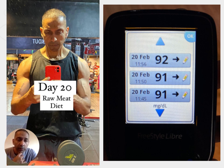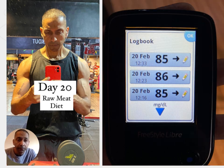So today is day 20 of my raw meat diet, and after I started my workout, you can see there is a steady rise of blood glucose levels. So from 72, it went to about 91 and 92. So why is this happening? Because your body is now releasing the stored glycogen inside your skeletal muscles and your liver through the process called glycogenolysis. So this is what happens, and no one should be surprised if post-workout your blood glucose levels go up. And there's a reason for that, because your body is basically now using up the stored glycogen, breaking it down and utilizing it as glucose, and that's where your blood glucose levels go up.